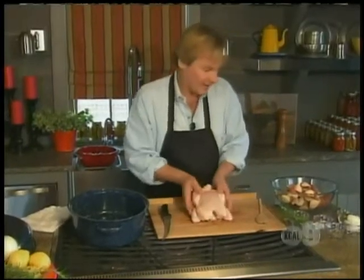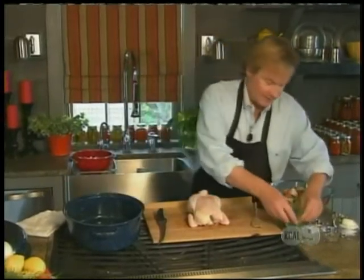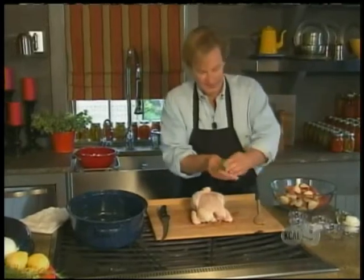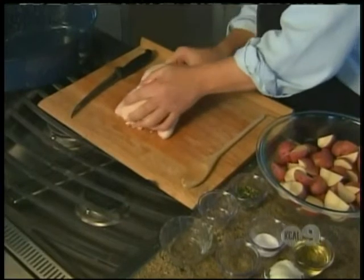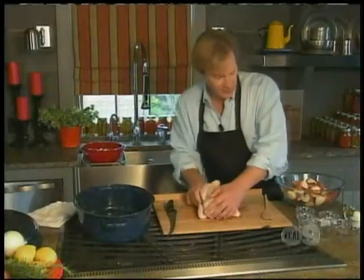All right, now with that in place, what we're going to do is take this rosemary, and I like to use about 6 or 7 stems of it. I fold them and I tuck this up inside the bird as well. So it's fully stuffed with this lovely fresh rosemary.